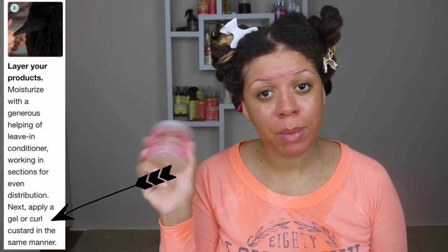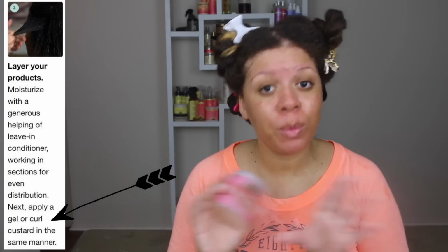Okay, so I finished all of my hair and I really saturated with the leave-in detangler. So I used about 1/3 of the bottle. I know that's a lot, but the instructions said to apply a generous helping of the leave-in conditioner. So now I'm going to apply the curling custard, and this one is by Kinky Curly, and I've heard so many great things about this gel. It's a natural styling gel, so I'm very excited to try it.